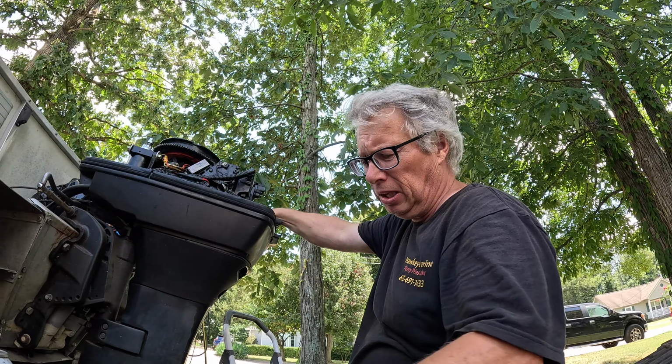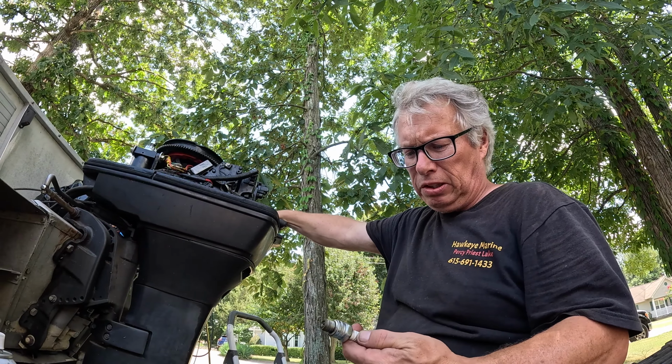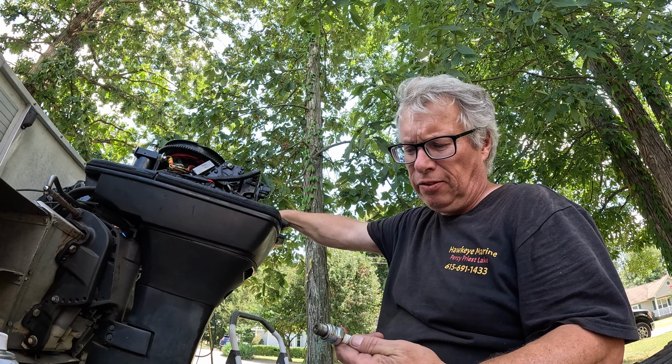Well, the plug, Champion QL76V. This one's not great looking. This one's even worse. Alright. Here's another deadwood.